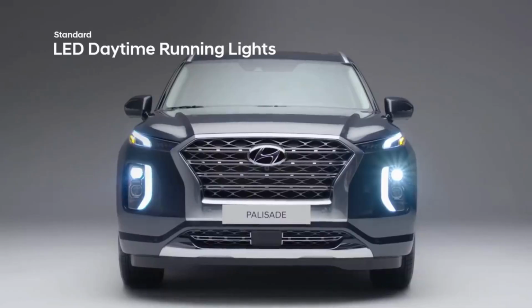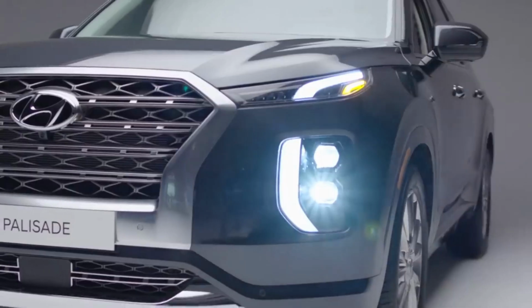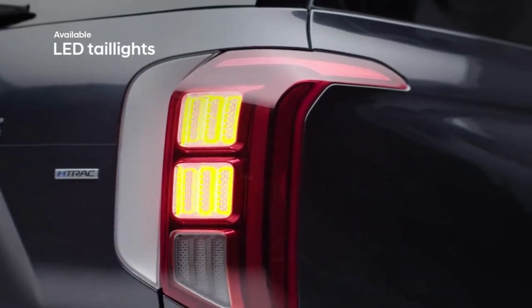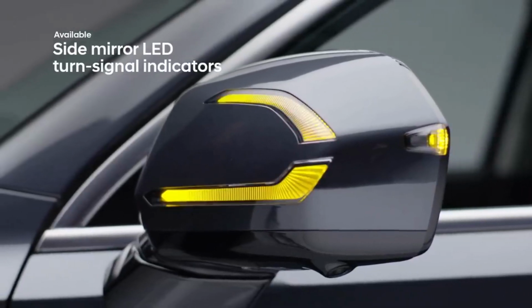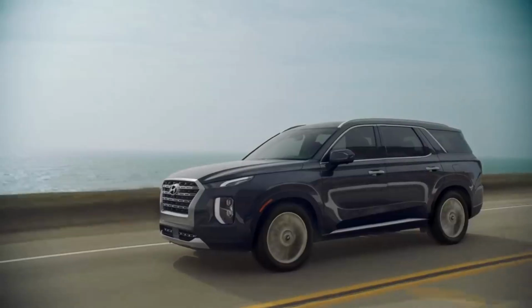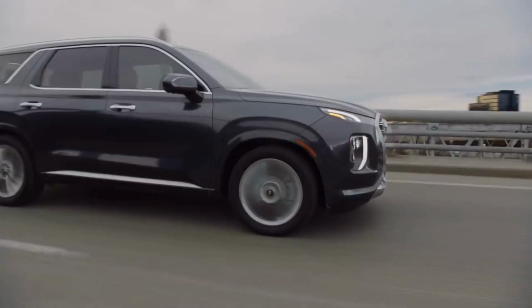The confident presence of the Palisade is enhanced by signature lighting details up front for an unmistakable, sophisticated look that's further complemented by LED taillights at the rear and LED turn signal indicators on the side mirrors. Completing the Palisade's striking exterior design are the available 20-inch alloy wheels.